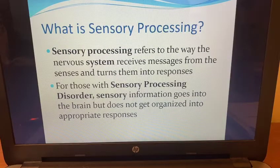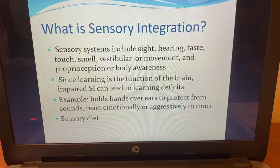So what is sensory processing? Well, this refers to the way the nervous system receives messages from the senses and turns them into responses. For someone with a sensory processing disorder, sensory information goes into the brain, but it does not get organized into an appropriate response. So what is SI that OTs are always talking about?